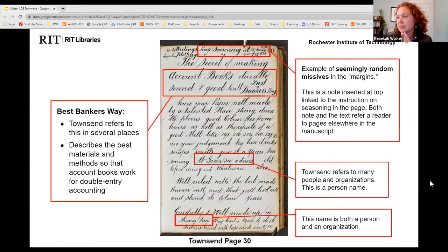Okay, so this page represents some other decisions that we've been able to make and shows some of the real meat of what's going on in the manuscript. Townsend, as an account book binder, writes about what he calls the best banker's way. At the top here, he says, quote, "The secret of making account books durable, sound, and good, I call best banker's way." And then he goes on to describe what that means exactly. He describes your paper, and that you should work with a talented man, as he says. Then get a good mill, and he references a bunch of pages that might reference different mills. He describes in detail the inks you should use and scraps and gives a lot of advice. This is his way of describing account books so that they lay flat for double entry accounting, which is the whole idea of best banker's way.